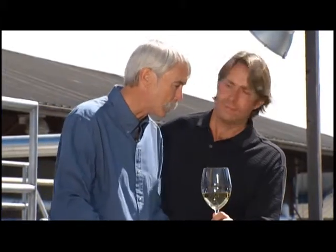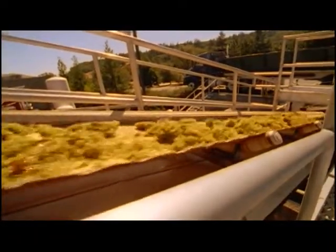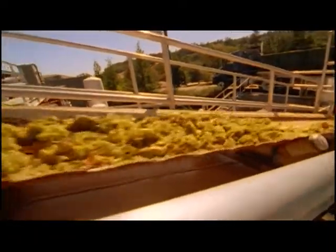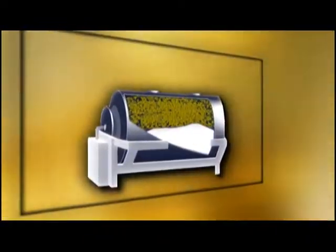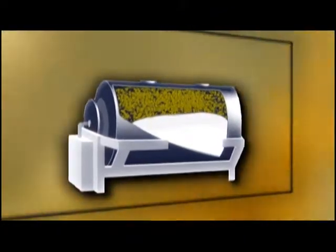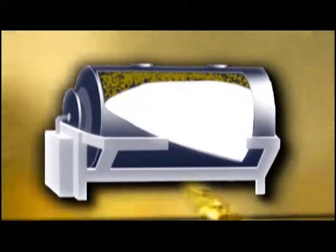The process is different for making red wine and white wine. For white wine, we whole cluster press the grapes. Come on, I'll show you. For our white wines, the grapes are whole cluster pressed instead of crushed. This method places the grapes in a balloon or bladder press. As it inflates, it gently presses the grapes, extracting their juice. In this way, the juice is immediately separated from skins, seeds, and stems.